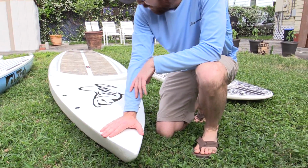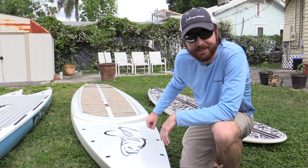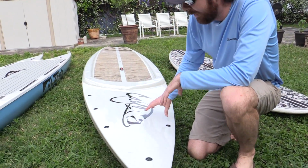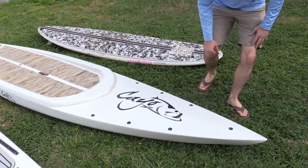This is a buddy's board, and I've been out on it with them paddling. We'd have races, and this one is much bigger. It's much wider, as you can see. I believe it's 34 or 36 inches wide. And although it's wider, it's much faster than this one, again, because this V-hull cuts through the water.